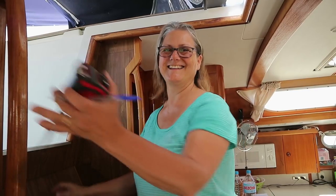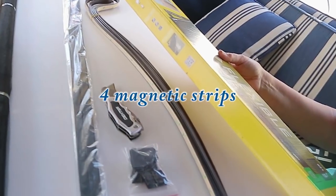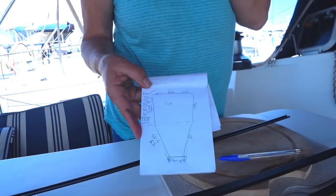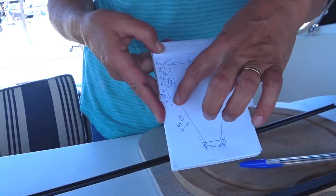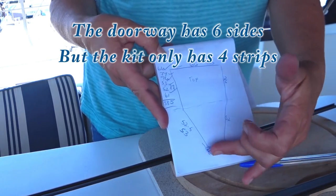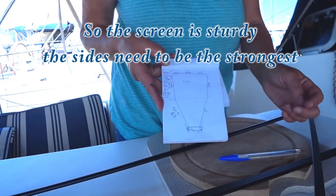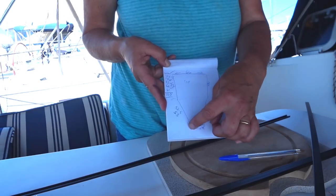See if we've got enough magnetic strip, otherwise we'll have to go to plan B. So we've got one insect screen, we've got magnetic strips and PVC edging and corners and joining bits. This is a diagram of the actual shape as I look at it from the inside of the boat. So this is the top, the roof part, and then where it bends and comes down the stairs, and this is sort of the bottom edge. So I think the sides need to be unbroken, and if I have to join any, then I'll make it the top part here and the bottom part there.